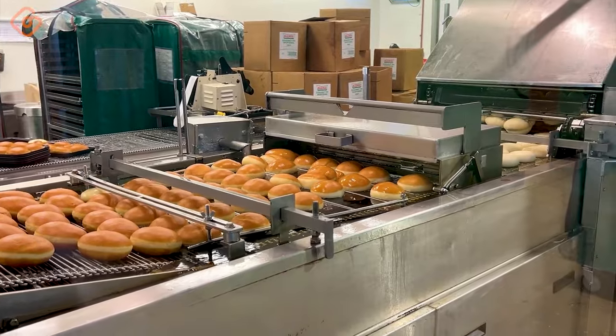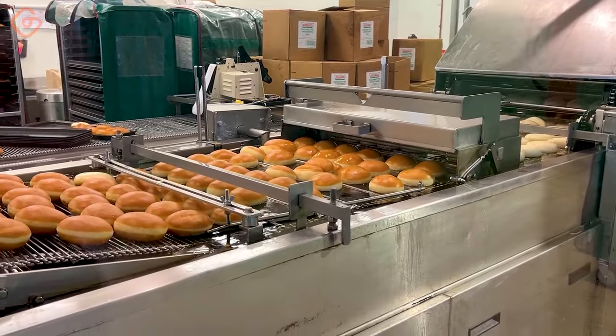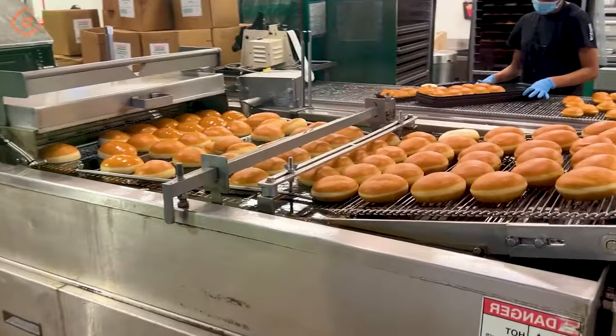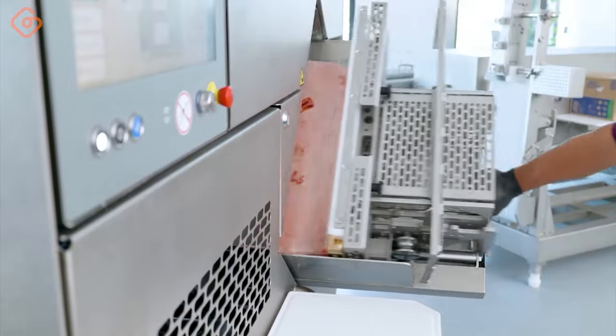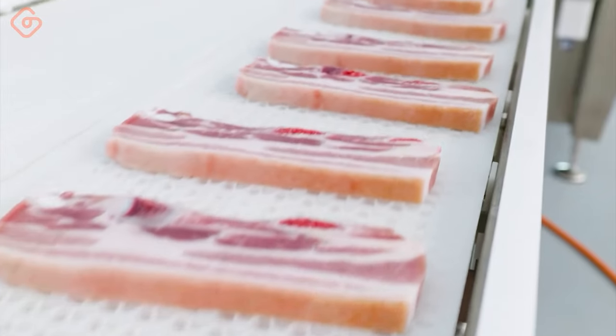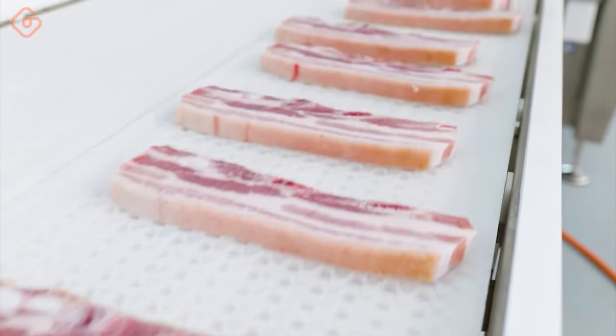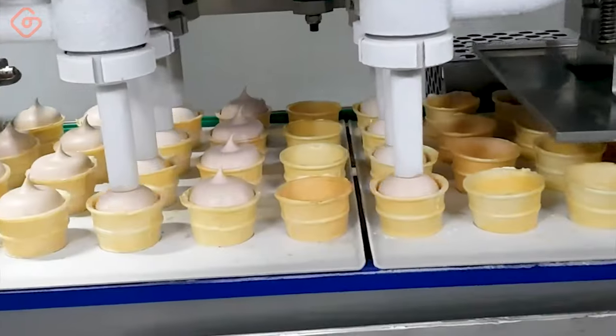These are probably the most delicious donuts I've ever had. Wow, you must be eager to work at this factory.